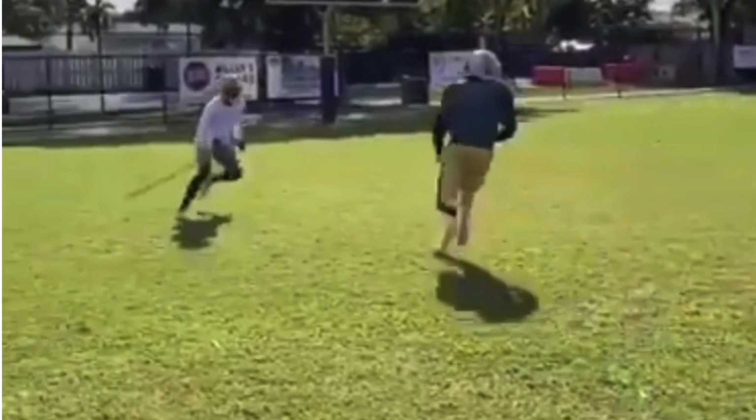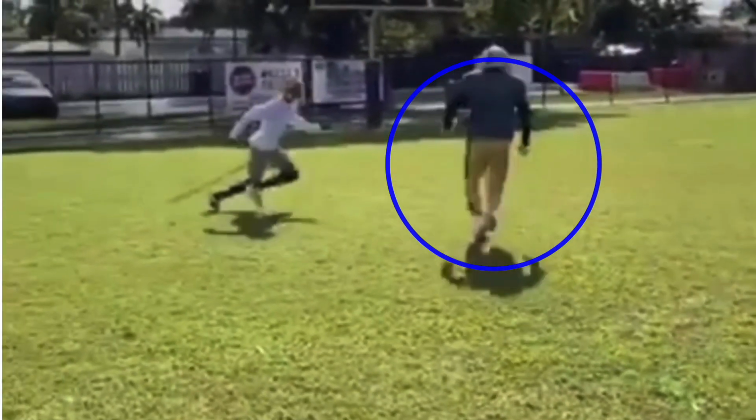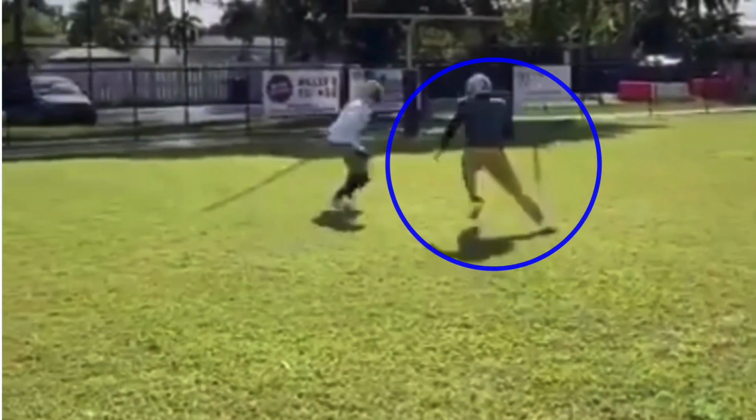So now he commits to the first route, 1, 2, 3. 3 steps in. Now everything about this says post corner, right? On a post corner, you go 3. You go hard stick right here, then you go 1, 2, 3. Now you're breaking it off to the corner. Now he's so advanced with this route running on this shake route that he's going to be going post, rocker step, then back to the post. So he breaks off on this post, third step to the corner.